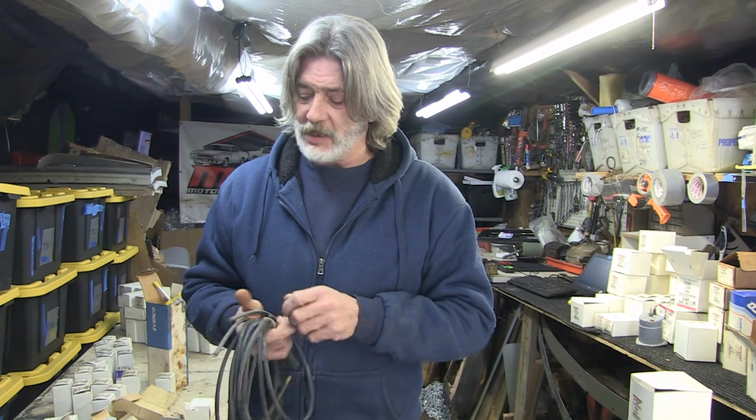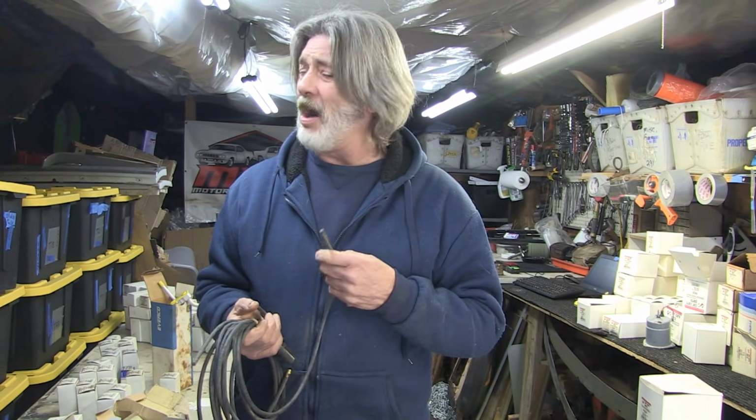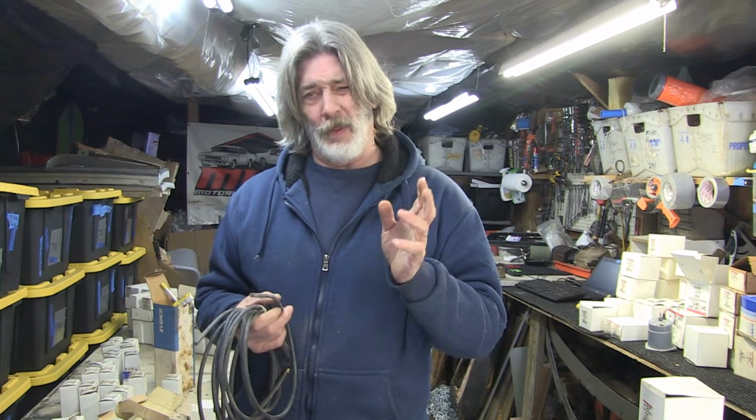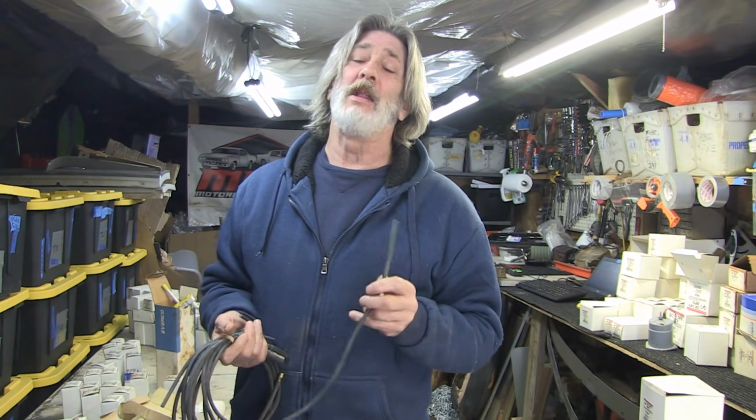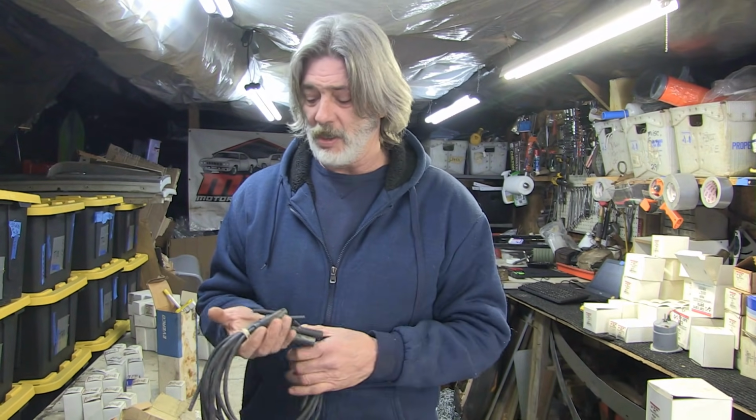And the problem is, these are solid core wires. This is metal wire in here. You're not running a radio. If you got a Bluetooth, it'll probably work. But these things are going to put out a lot of static. Okay, these old solid core wires. And that's why we went to the newer wires.